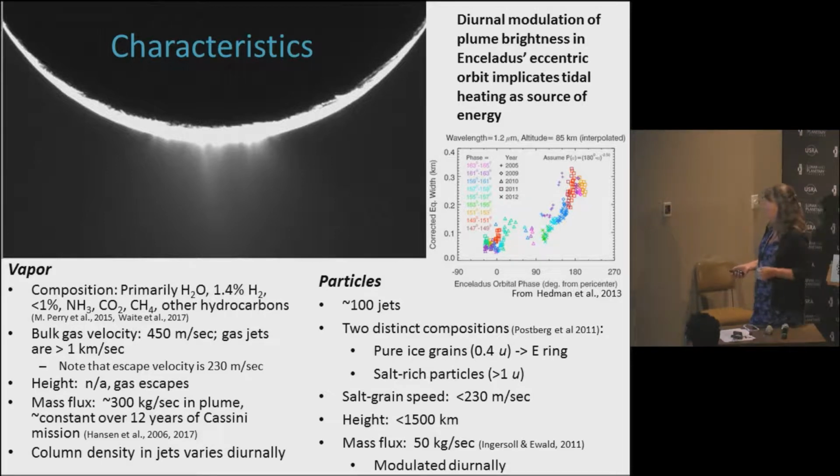180. The particles have two compositions. The pure ice grains are the tiny ones that likely condense in the throat and get ejected all the way to form the E-ring. The salt-rich particles are the ones that tend to fall back onto the surface with something less than escape velocity and a height something less than 1,500 kilometers. And then Ingersoll and Ewald derived 50 kilograms per second for the particulate mass flux from the imaging data.